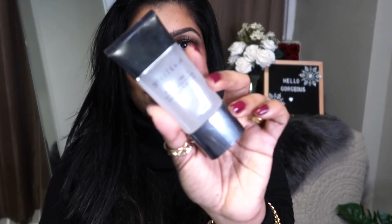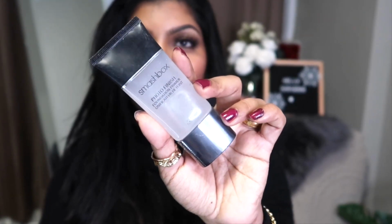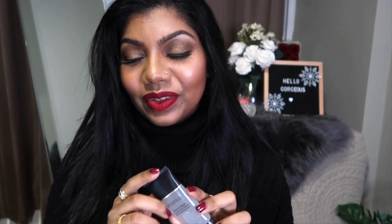And I still want to show you my all-time favorite primer before the Milk Makeup primer. The primer I used to love is this Smashbox. So Smashbox Photo Finish primer is still my favorite. So I have two favorites now, and you can choose any of them. You won't regret it.